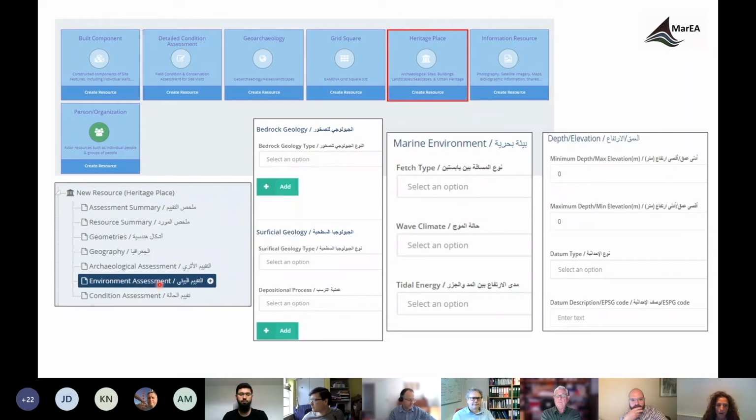So within that environment assessment card, we're able now to record the information about the geology, so bedrock geology, superficial geology, and the depositional process. So how was that superficial geology deposited, marine, aeolian, and so on. And we have a specific collection for the marine environment, so telling us about the energy of the environment, about the fetch, wave climate, and tidal energy. And again, about the depth, so how deep is the site underwater, and so on.